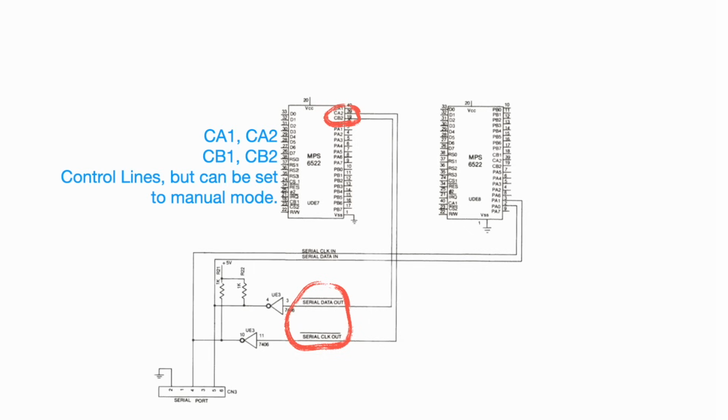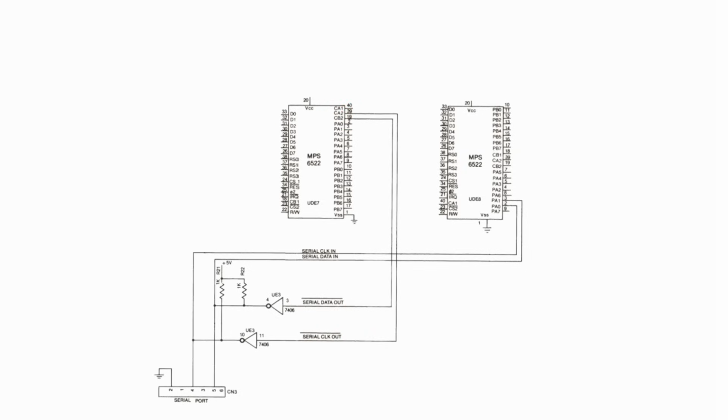These are actually control pins and provided significant additional functionality to the 6522 compared to the general purpose peripheral I/O pins, but in this case, they're configured in what's called manual output mode, where they can be set high or low in the same manner as the peripheral I/O pins. So these 4 pins on the 6522 are all perfectly capable of sending and receiving serial data in the same manner as I already showed the shift register did.